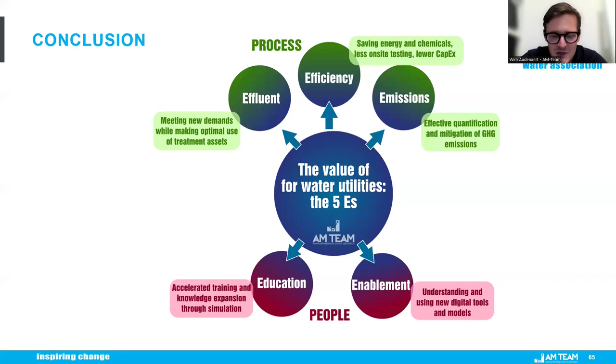This brings us to the conclusion. We like to call it what we focus on, the 5E framework. Typically, people are focusing on the operational sides. Okay, let's improve the effluent quality. Let's improve the process efficiency, lower the costs, for example, lower the emissions. But I think we should not underestimate the human dimension in the future.